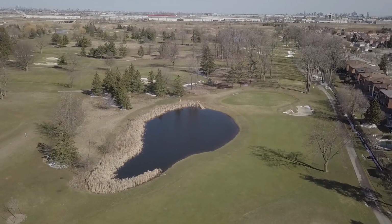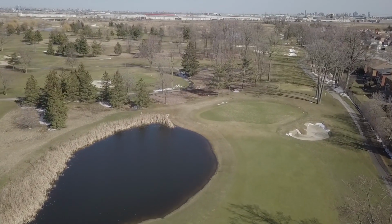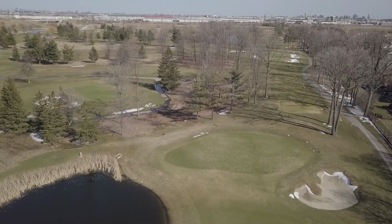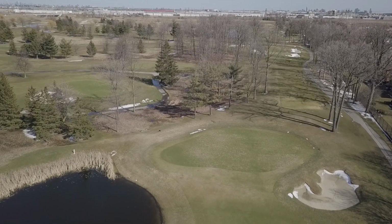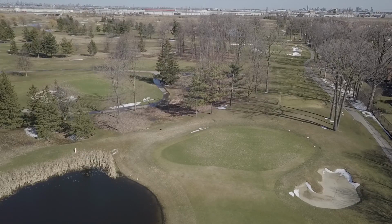The really nice part is the color and the health of the plant. As it's stimulated for growth, it's going to start taking up that water, and when that happens, we can see this golf course opening sooner. And here we are at the second green. You can see around the collar, it's a little brown. However, that has to do with wind, and things will be fine in a matter of a week or two.